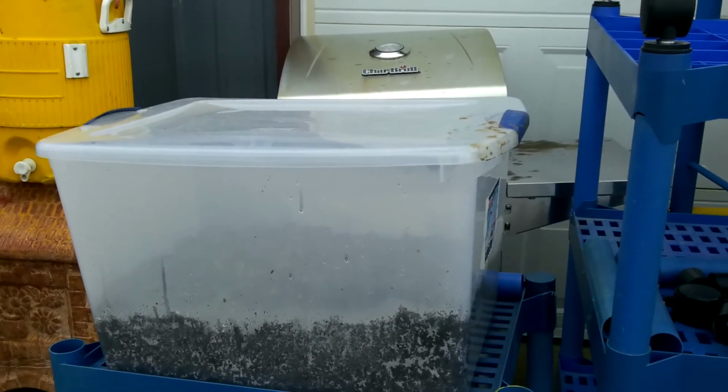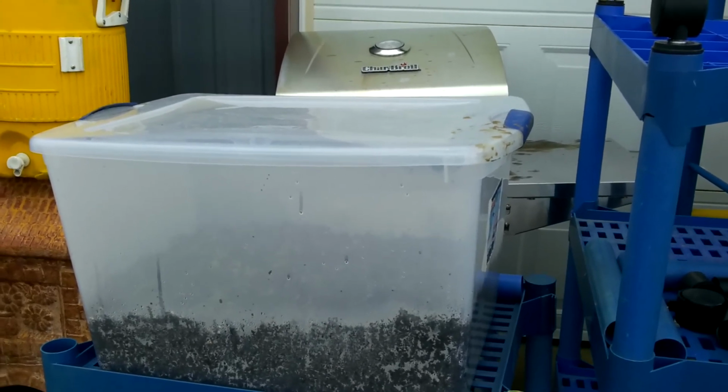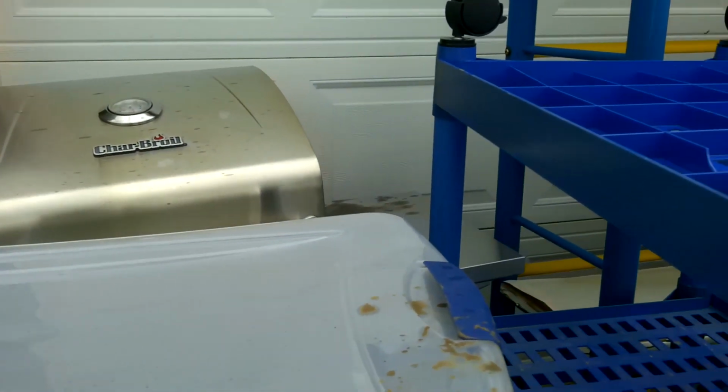This again is that bin, not set up the way Jesse did it on Roots and Refuge, but I had to make some different modifications, but it's been working pretty good. Let me show you what we got in here.